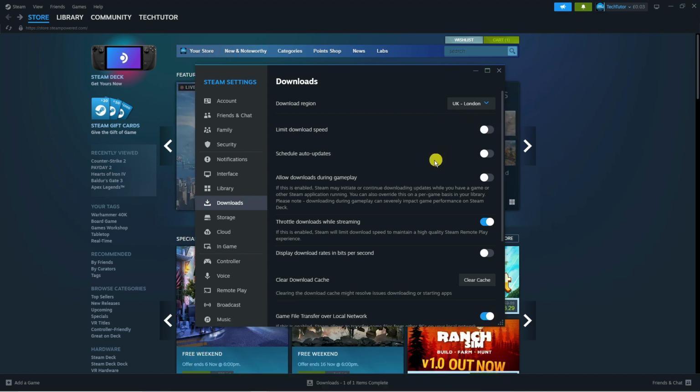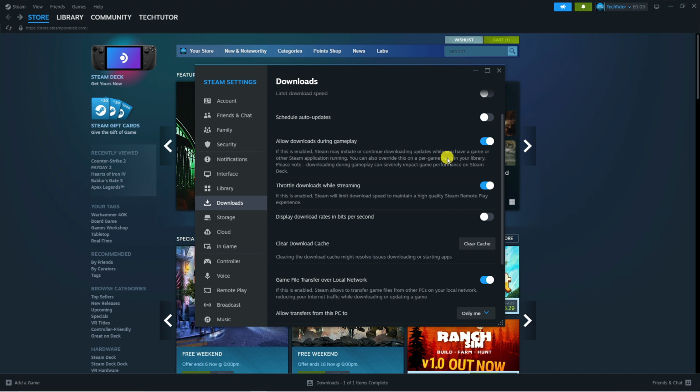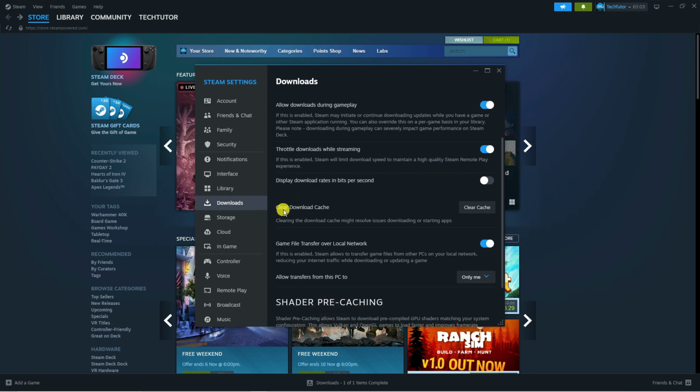And the final thing you want to do is make sure that you turn on the option to allow downloads during gameplay to make sure this continues downloading. And of course, even though it's going to be slower whilst you're playing games, it's still going to continue to download. At this point, I would also recommend clearing your download cache, which is down here. You just want to press the button to clear the cache, as if your cache is quite full, this can cause issues with slow downloads.